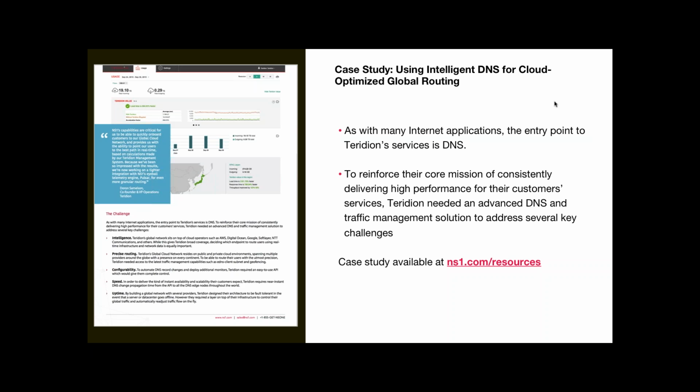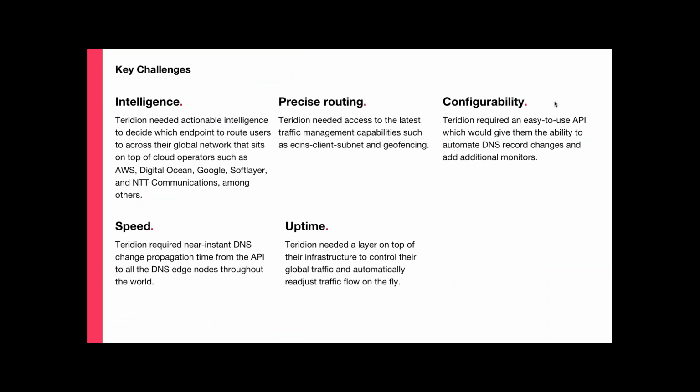The detailed case study here is available on our website, nsone.com/resources. You can find that in our resource section. You can download that. I think we'll also post it on Teridion's website eventually. It gives a good in-depth look at the challenges and solutions that we're going to touch on briefly today, and also some of the results.